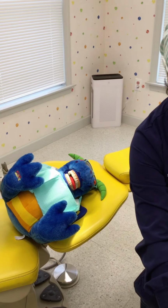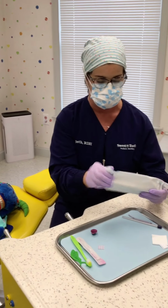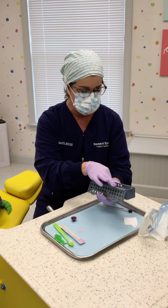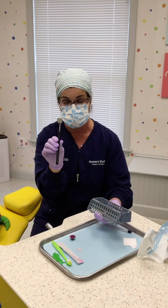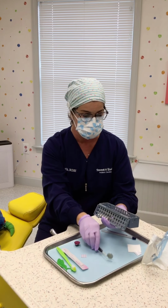Now I brought a lot of other things that are over here with me too. I have a whole box full of tools that are in here, but we're just going to need a couple special ones. We're going to use a mirror. This is going to help us be able to take a look around at all of the teeth upside down, take a look around at the skin around all of your teeth that we call your gums.